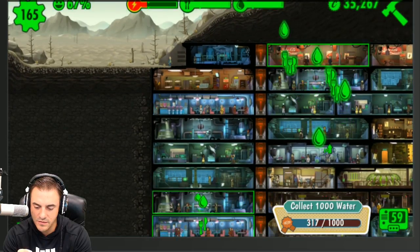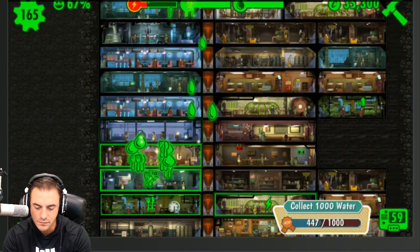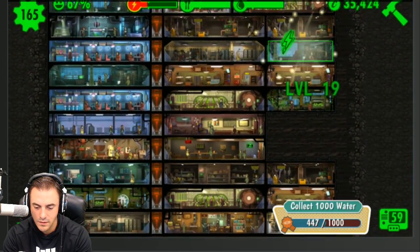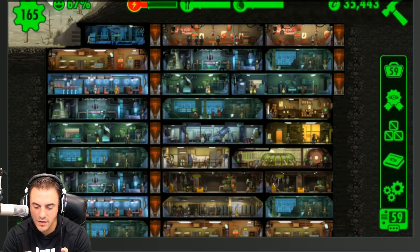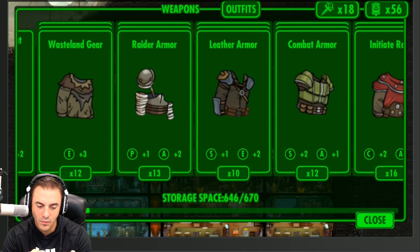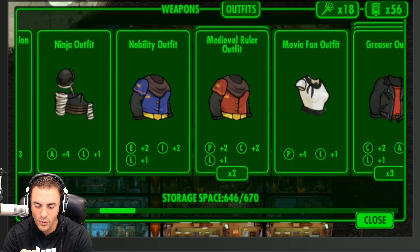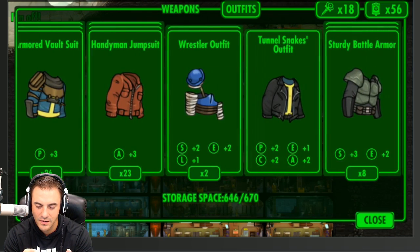We gotta start, maybe do some selective breeding again once we get Skylar's Guard up and running. Speaking of Skylar's Guard, I think it's getting close to that time. Let's see what sort of outfits we could use for Skylar's Guard, because it needs to be very unique. It's not going to be power armor. It could be wasteland gear. Could be advanced wasteland gear, because I think that looks a lot better than we think. So we could go with that, or we could go with movie fan outfits, because those are pretty rare.